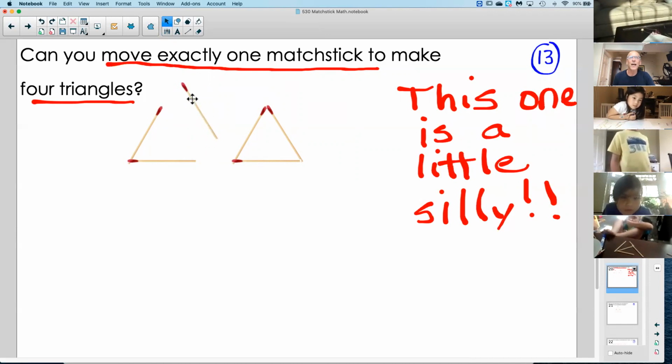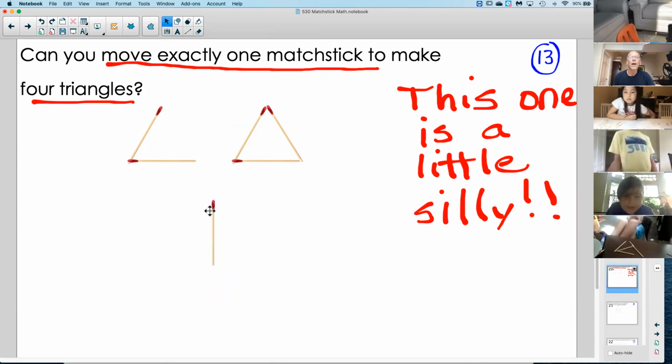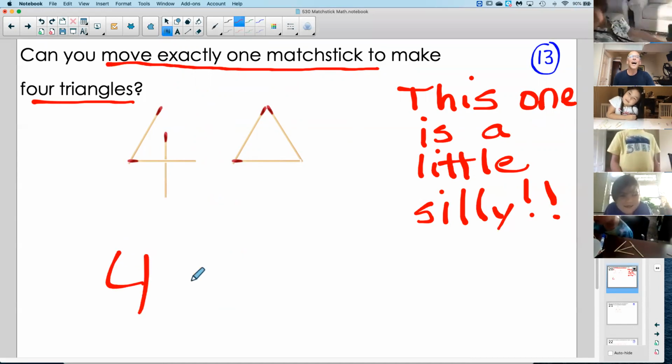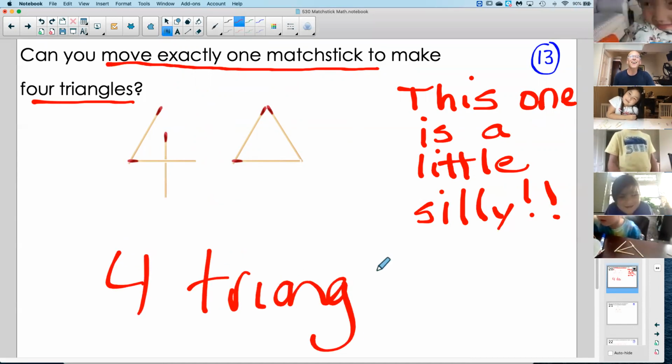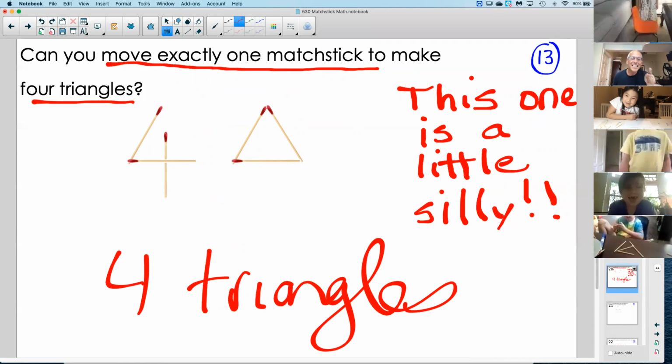Take that matchstick, make it vertical, and what do we have? Do we have 4 triangles? Yeah. Now, did I tell you you were gonna laugh? Okay, this is definitely one of those funny ones.